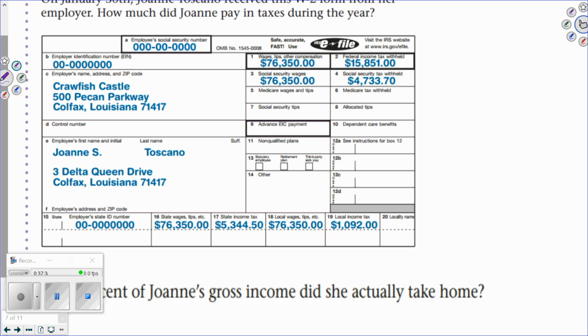State ID number again down here. And then it's got all these: your state wages, your state income tax, local wages, local income tax. Up here you have how much your wages were, your Social Security wages, your federal income tax withheld, and your Social Security tax withheld. It's a lot of info on there. All right, so looking at all of that, the question asked, how much did Joanne pay in taxes?